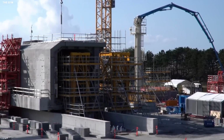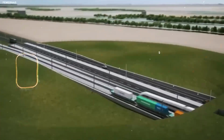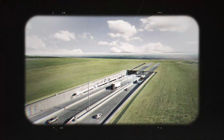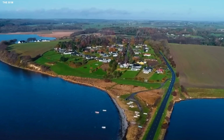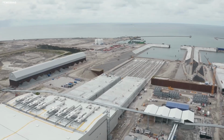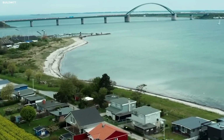And that is where the story gets bigger. This tunnel is not only about making one journey faster, it is about tightening the flow of goods between northern and continental Europe, cutting distance in a way maps do not show, but supply chains definitely feel. Project material says rail travel between Hamburg and Copenhagen could fall from about 5 hours to 2.5 hours. That is not just convenience. That is a shift in how Europe moves. When a bottleneck disappears, entire regions start breathing differently.